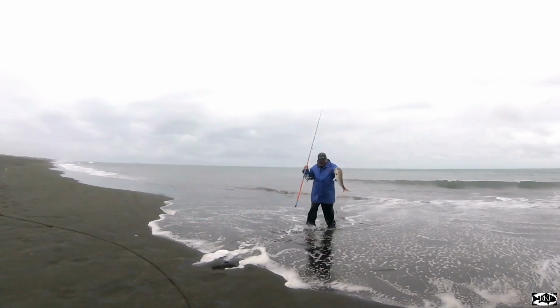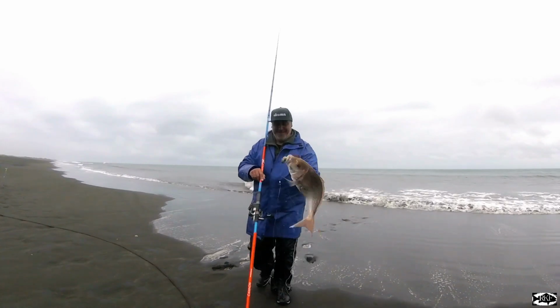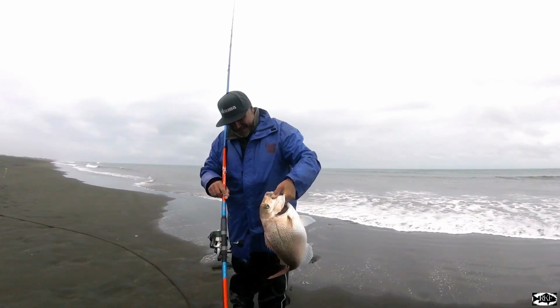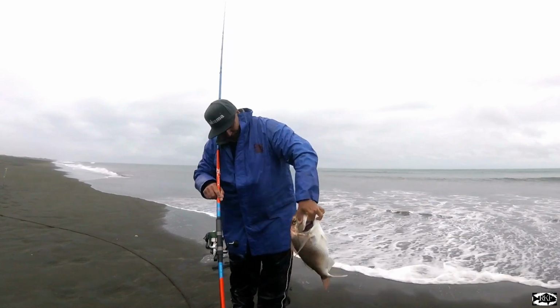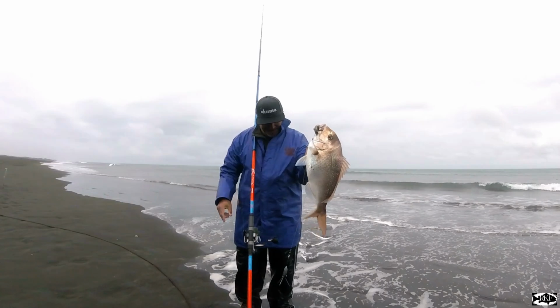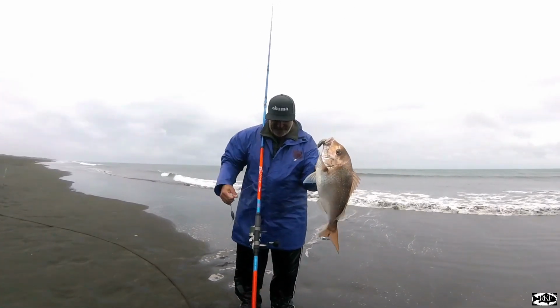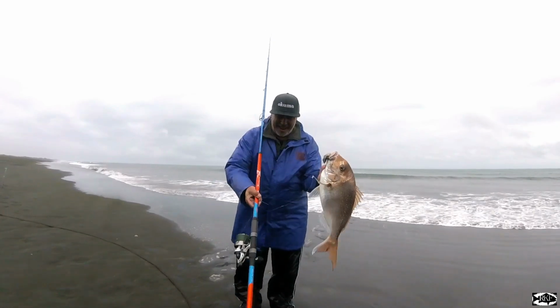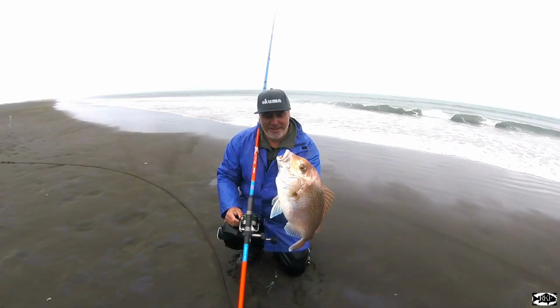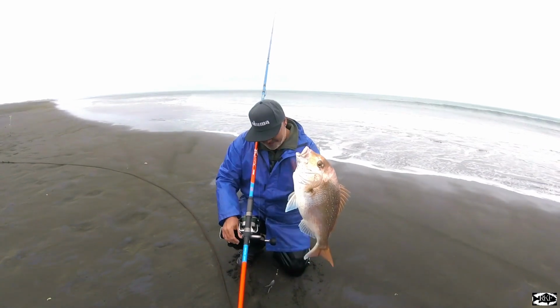Kahawai. There you go, guys. Fresh kahawai for bait on the kōtare. It's a nice fish. We're off the sand.